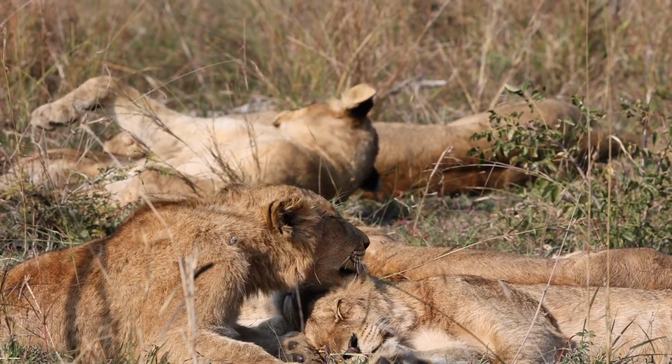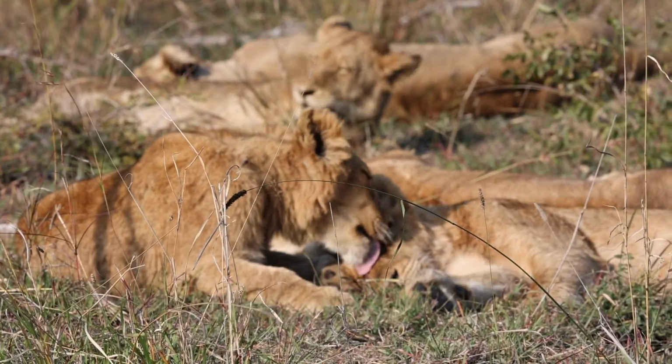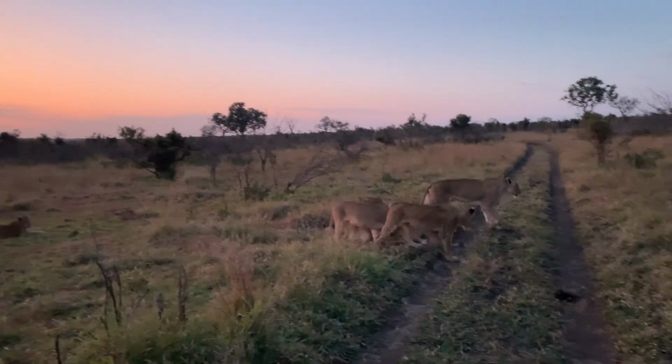Since we could hear the male lions from the Styx pride roaring from across the Sand River from Malamala, we went in search of the rest of the pride and caught up with the mom and cubs in the late evening sunlight.